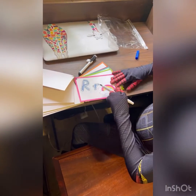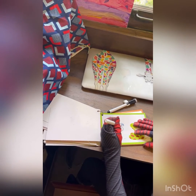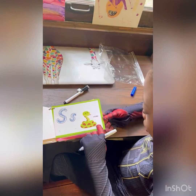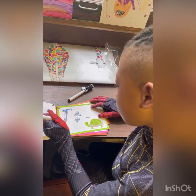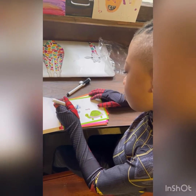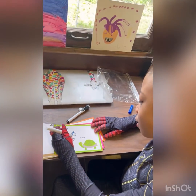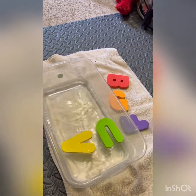Turn the page. Easy. There we go. See. No, I want to take this stroke all the way down the middle. Go from the middle. 1, 2. All the way. There you go. Good job. K. Where's the letter K? Good job.